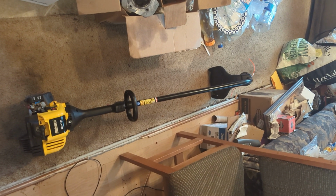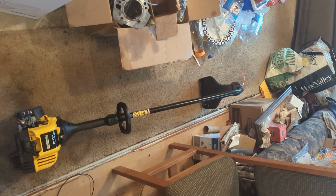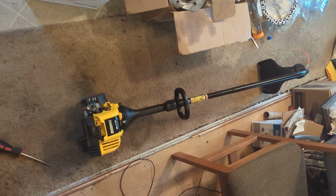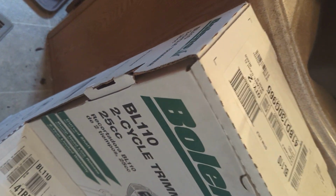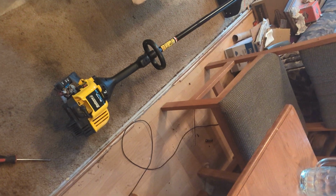Right now, I am going to pause this video and make a part 2 on this, but you've seen it assembled. Again, it's a Bolens BL110 25cc 2-stroke. I'm going to make a gas oil mix and fire it up with you guys once I get the gas in it. But we'll go from there. We'll see.